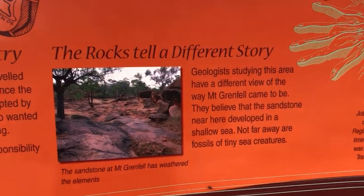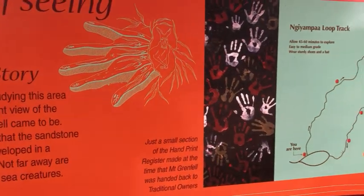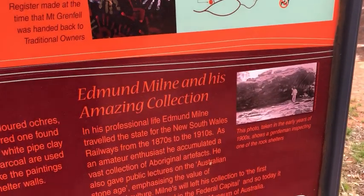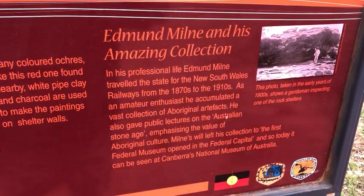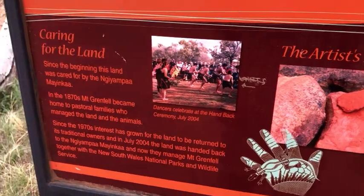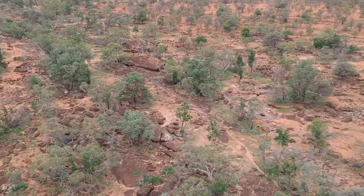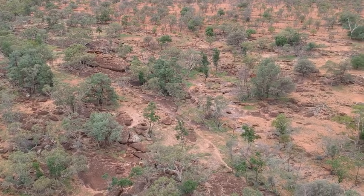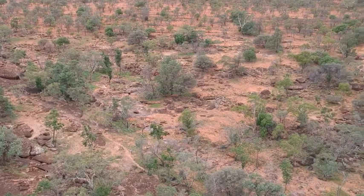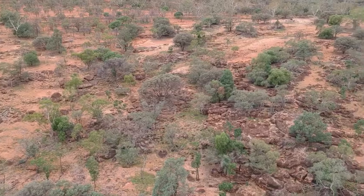Well, guys, as the sign said, this is the Mount Grenfell Conservation Park. You drive west from Cobar about 35 kilometres or so, and then you turn right at the sign, and then it's about another 30 kilometres down a dirt road. Well worth the drive. The whole area is very significant from an Aboriginal perspective. Basically, it's cave rock paintings, that sort of thing.